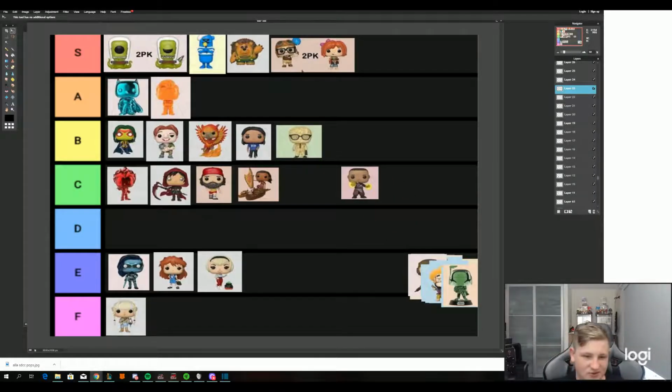Alright, next up we have Wong from Endgame. This one is pretty cool in my opinion. I like that they finally made Wong as a pop. I know a lot of people have wanted him for a long time. They kept it pretty simple, but captured the most important element with the circles around his hands. So for that reason I think this is a B tier.